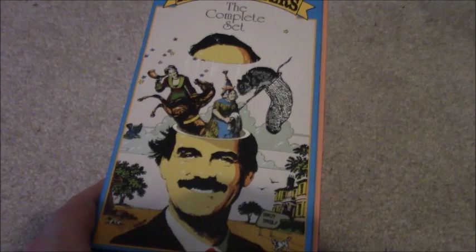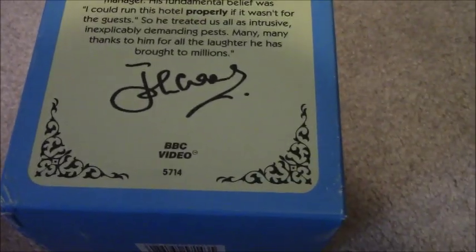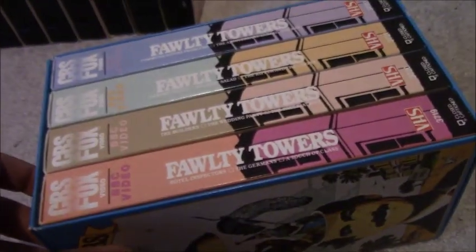So there's what the tapes look like, the individual tapes. Here's the side of the box, the other side of it, top, the bottom. This set is from 1992. The actual individual volumes were released on VHS in 1986, but this box set was released in 1992. And here's the back of it, which has a little letter from John Cleese. Alright, so now we'll look at the individual releases, the individual volumes.